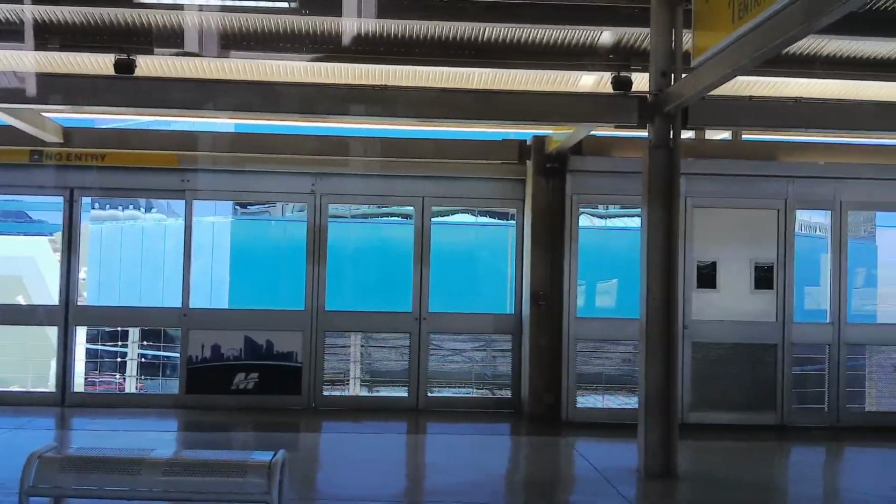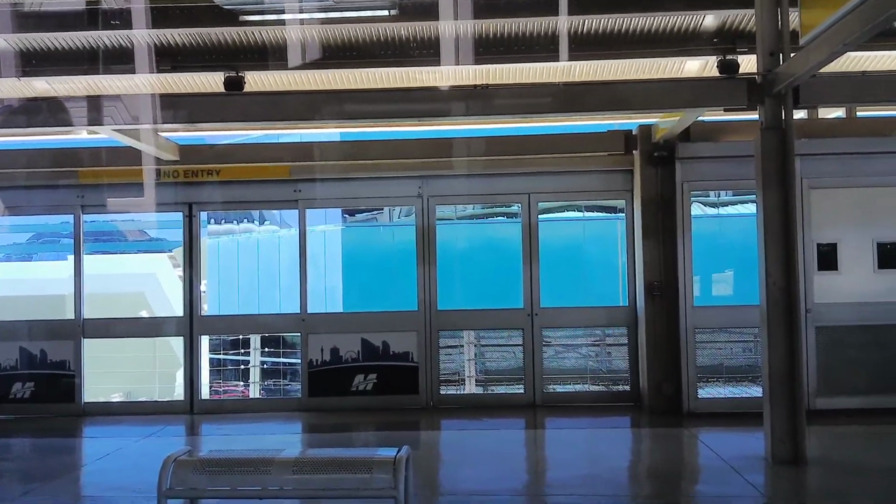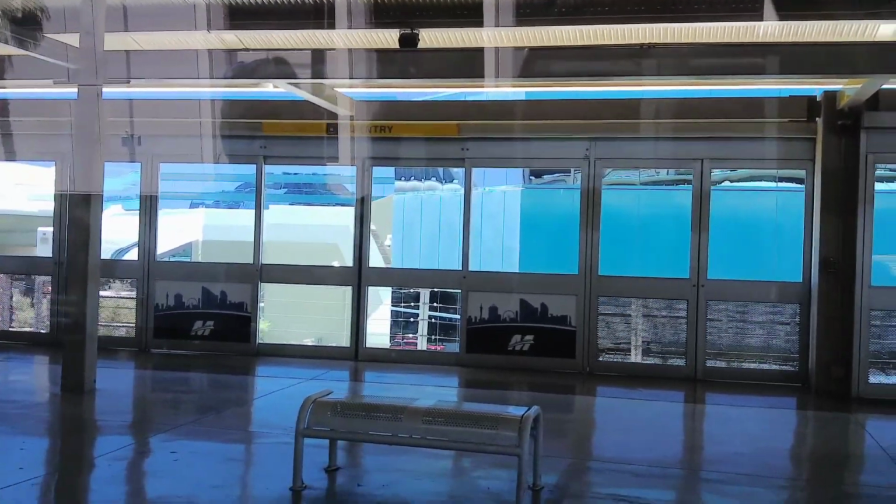The doors are closing. Please stand clear and allow the doors to close. It would have been great to have a tripod here. Please hold the handrail firmly at all times. Next stop northbound is Bally's and Paris, Las Vegas Station.